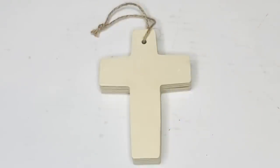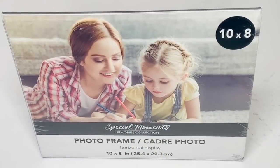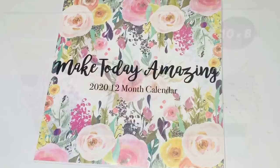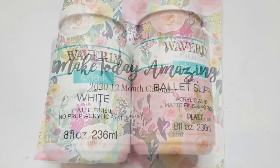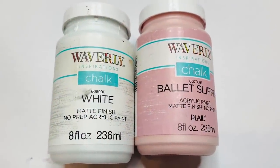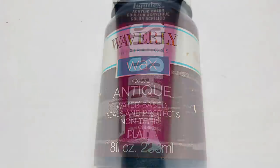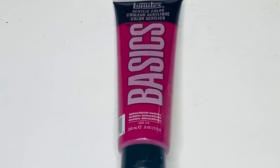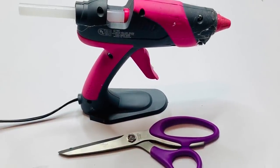For our next project, I'm going to be using that chunky wood cross from Olivia, an 8x10 acrylic photo frame, this calendar from Dollar Tree that has the beautiful paintings by Tara Moss. I used this in another DIY and everyone had been asking where I got it, and it was Dollar Tree. And then my Waverly white chalk paint and ballet slipper, and then my wax in antique, as well as some Liquitex acrylic paint from Michaels, and then my hot glue gun and scissors.